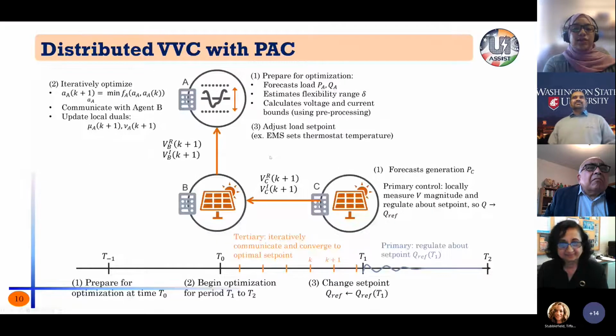What happens at t-1 is that first step. We're preparing for optimization, and we're going to begin optimizing at time t0. We're basically going to forecast all of our loads and generation and estimate any flexibility range that we have. We have a pre-processing step that allows us to solve our optimal power flow problem in a much faster way, and so we go through that pre-processing. All of this happens in a distributed manner. It can happen centrally for certain resources if it's easier for Avista, for example, to forecast all of the loads across the network because they already have that data. That can happen as well.